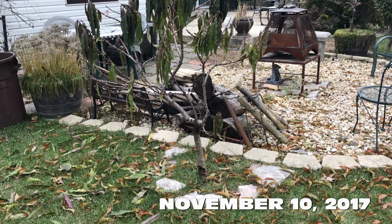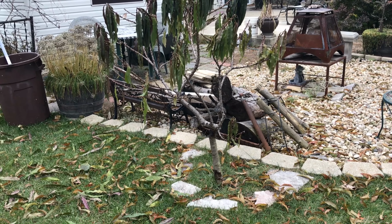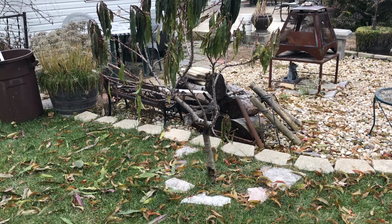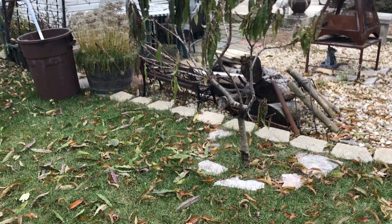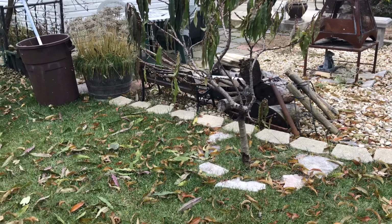November 10, 2017. It's 19 degrees out here right now. It's the coldest that we've had so far this year, and also the first snowfall. We had a frost last night for the first time, so that's what it's looking like now, going to its dormancy.